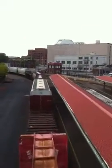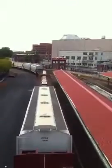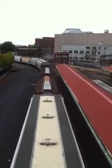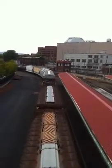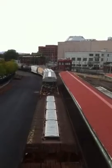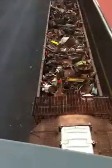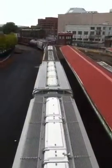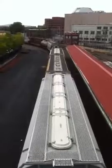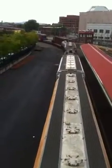My finger's gone away. There goes the scrap car. Look at all that junk in there. It's all rusted cars. Looks like this is a mixed freight train. Every single car you could think of, except for one of those. I forgot the name of it, but never mind.